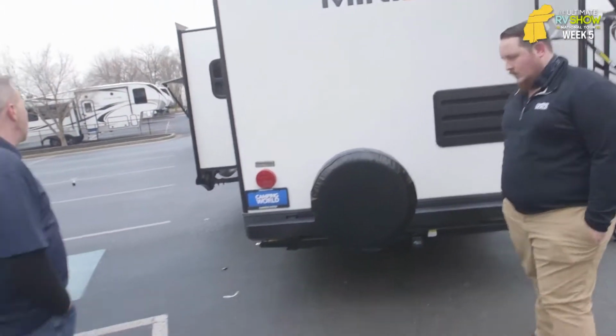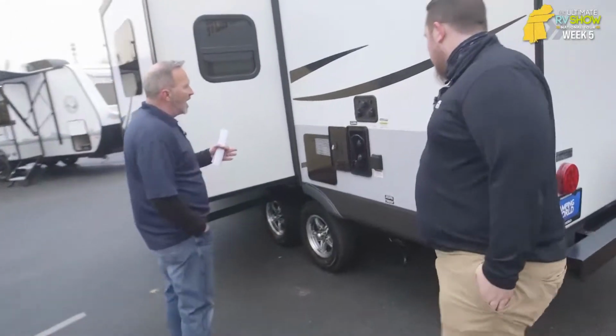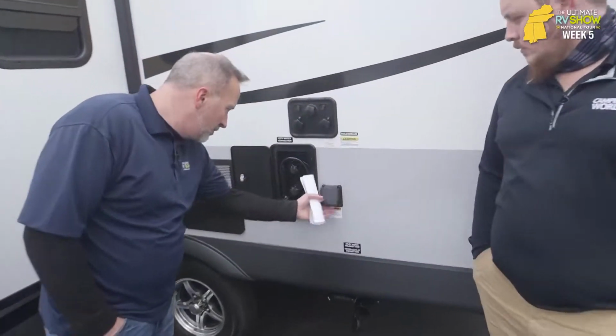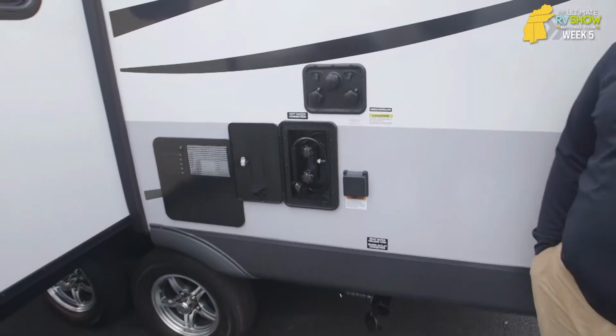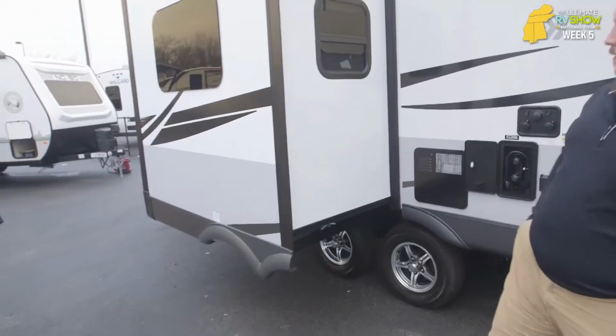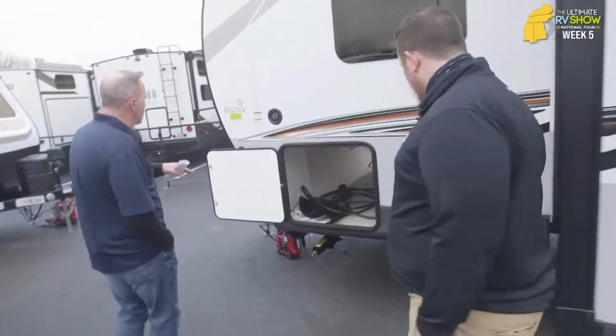Spare tire mounted. We've got external shower, which I know a lot of the units have. Yes. External connections. There's my 30 amp. My terminations. Boom. Okay. Well, this is beautiful. Other side of the pass-through storage over here. My scissor jack.